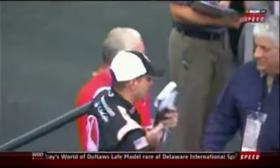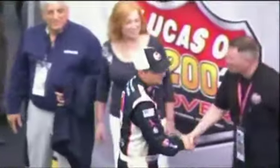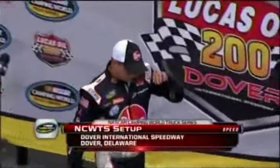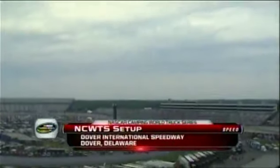Cale Gale with a great starting position. He will roll off 5th. We have had 12 different truck races here, 11 different winners. Who will it be today? This track loves first-time winners.